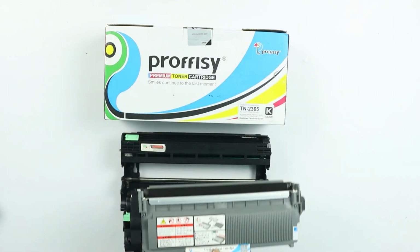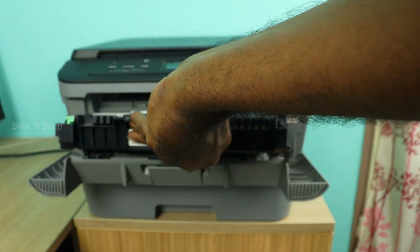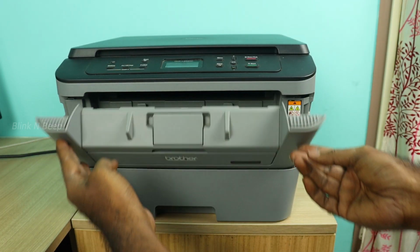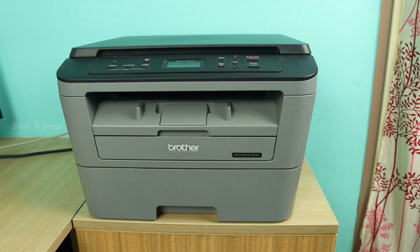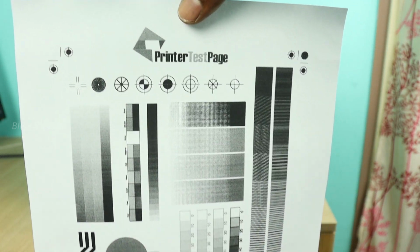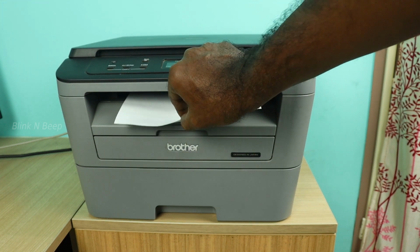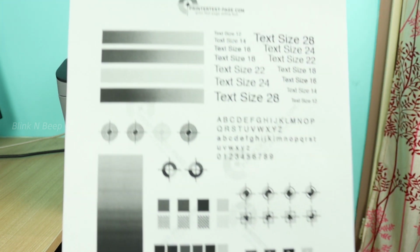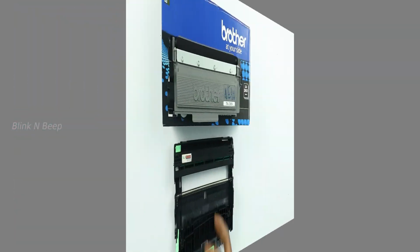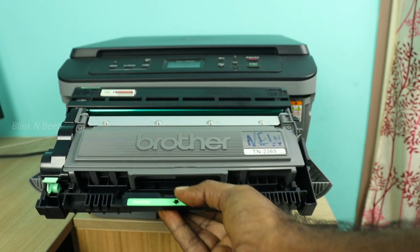We will now load the Proffisy toner to the toner drum and print the first test page. And now the second test page. So there was no issue loading the Proffisy toner into the toner drum. It is 100% compatible. Now we will load the original Brother toner and print the same test pages.